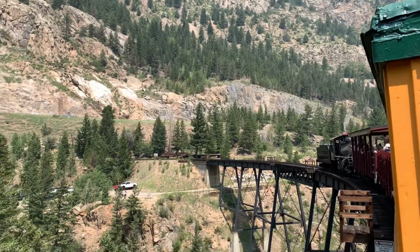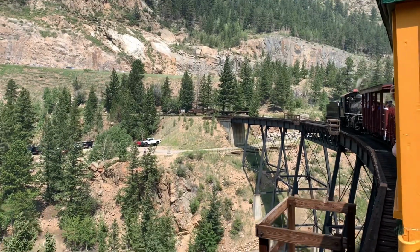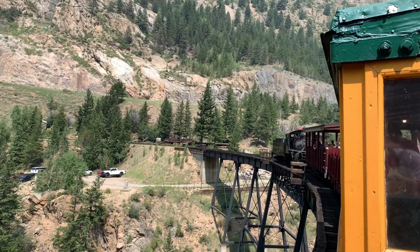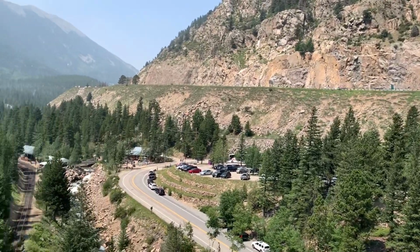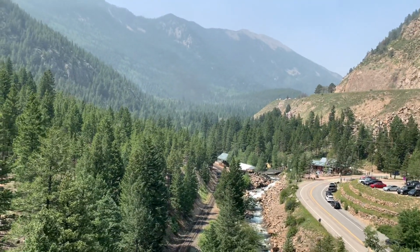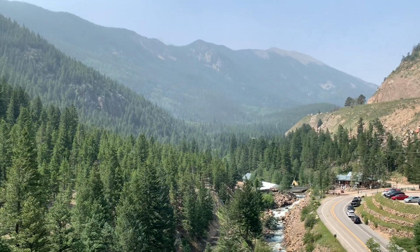To the west, you can see the tail end of the opposing train going around the Highline Curve. Also to the west is our Devil's Gate Station, located in the center of the Georgetown Loop, for some perspective. To the east, the Georgetown Valley. And if you're afraid of heights, do yourself a favor and don't look down, because we are 100 feet above Clear Creek and 75 feet above the lower tracks of the loop.